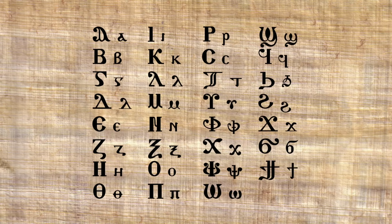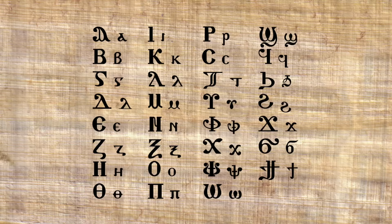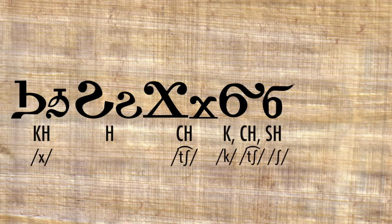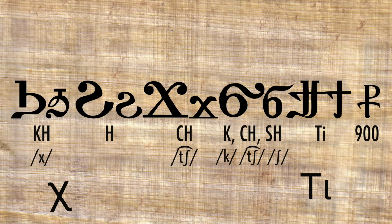Coptic evolved hand in hand with the Coptic alphabet, a modified version of the Greek alphabet, with a few extra letters borrowed from simplified hieroglyphs for certain sounds that Greek letters just couldn't really imitate, like kh, ch, this one's pronounced differently depending on dialect, t, and numbers. I suppose Greek could have satisfied some of those, but still, you do you.